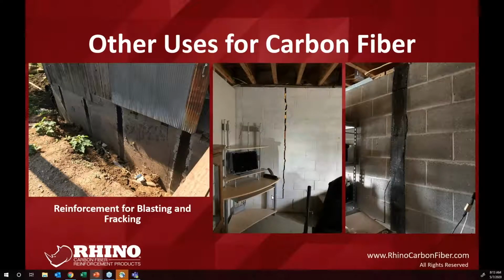Some of the other uses for carbon fiber and cracks are really cool. I mean, people come to us with some really interesting things. I recently did some columnar confinement on the Las Vegas Raiders Stadium. We did some advising on that. We did some advising on the Dodger Stadium. It was a lot of fun. It's amazing. It can be new construction like this, like stadiums. Some of them are new.